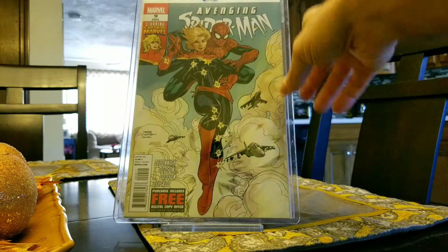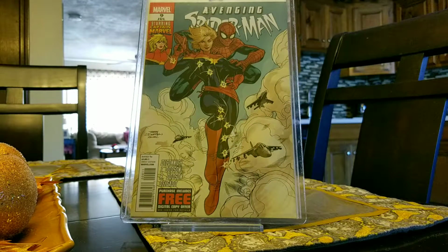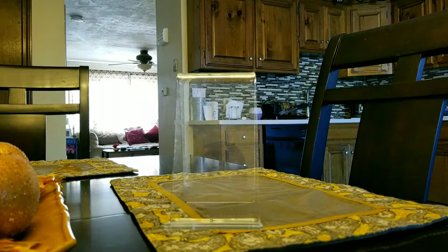It is Avenging Spider-Man number 9. That's a 9.8. That's an amazing book I found in a box I got for $1 at a store that I worked at. These people, they didn't know what they had. They just threw books out just to make money, and I get it. But, I mean, come on, guys. You should know. Do some research. There's another one I'm going to get signed. No, I'm not. I'm not going to get that one signed.